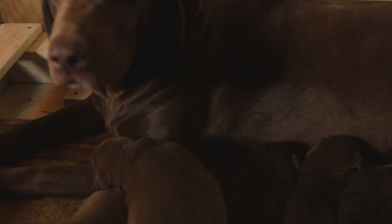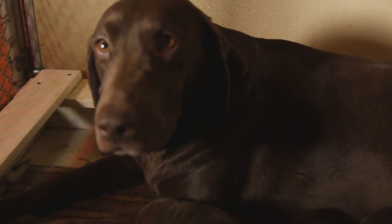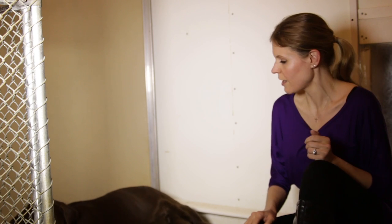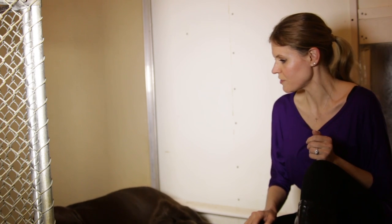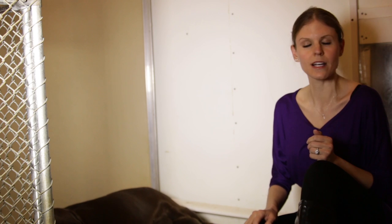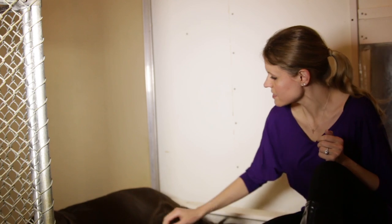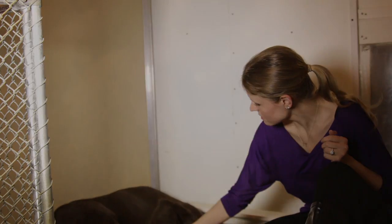Obviously, as part of that, Micah's expending a ton of calories as she takes care of these little ones. We feed her approximately 10 cups of food a day, to put it in perspective. Even a hard-charging field trial dog at this point is probably not going to be eating 10 cups of food a day, but she is. She needs that high caloric intake to take care of these little guys.